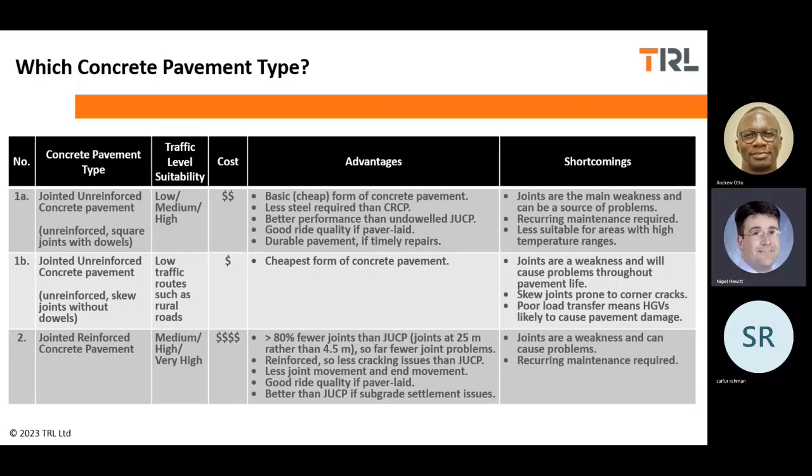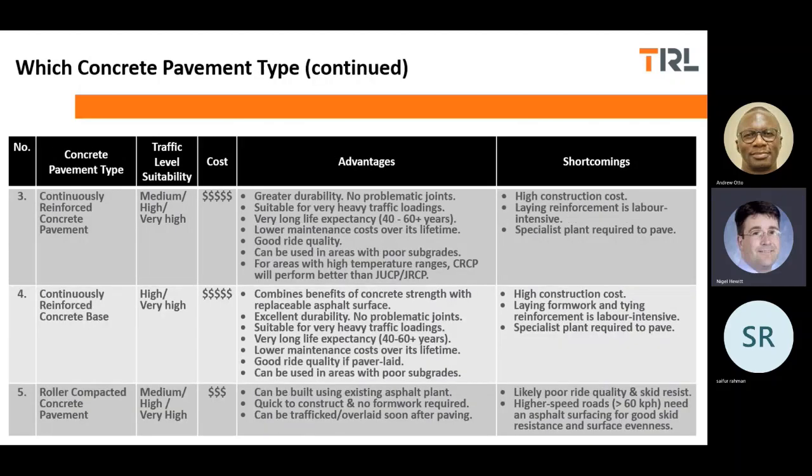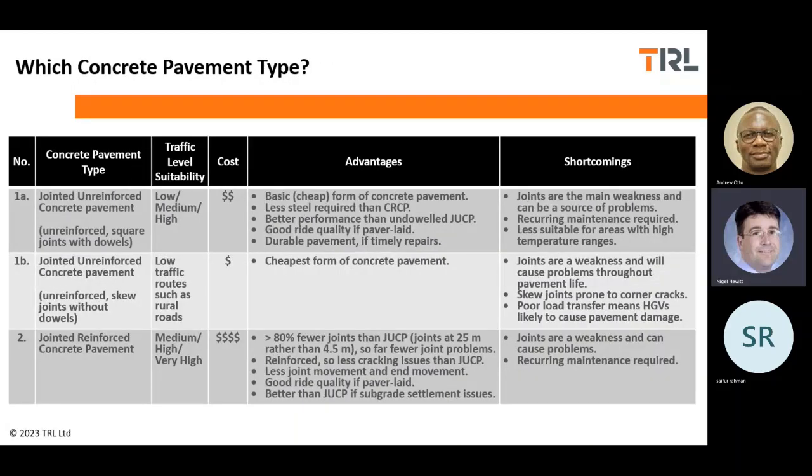So here's a table which I put together. It won't all fit on one page, so there's 2 pages here showing the concrete pavement type, the traffic level suitability, a ratio of cost showing which are more expensive and which are cheaper, the advantages and disadvantages or shortcomings. So I won't go through all of those, but I understand you'll be given a copy of this so you can look at that table at your leisure. So it goes through the different types of concrete pavement.